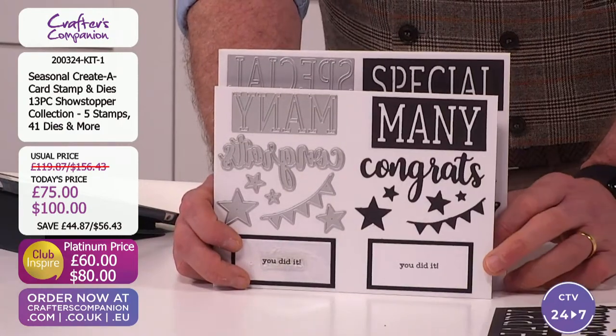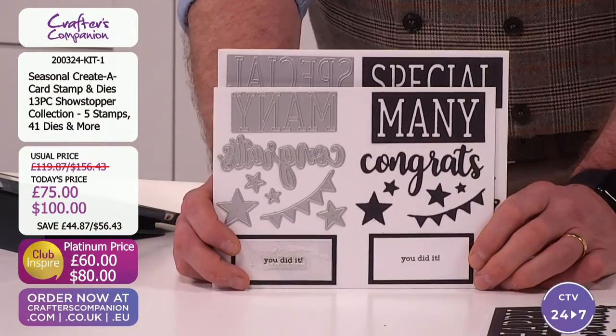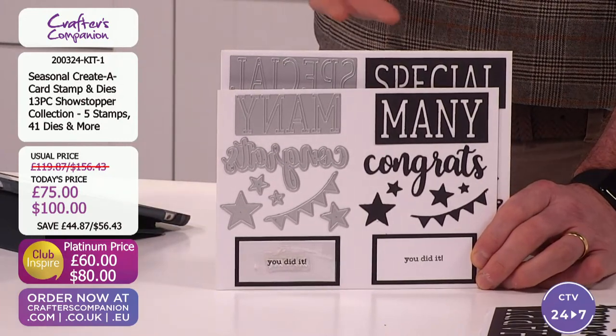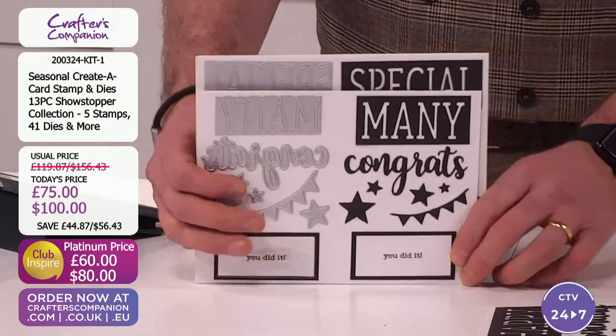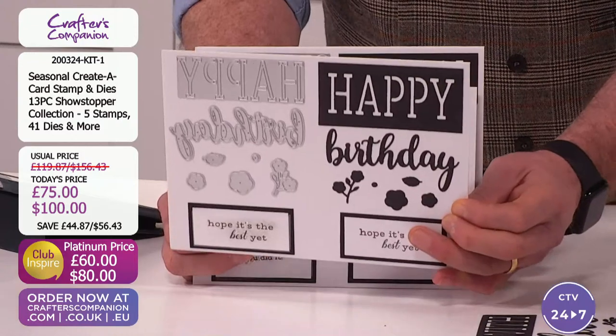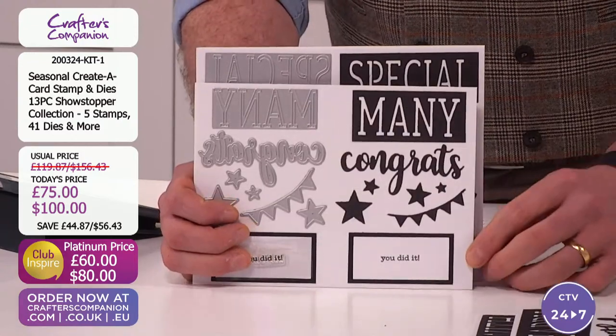Then you're going to get this one. I think this is my favourite. And I'm a bit of a sucker for a bit of bunting and a star. I think this, as well as the congrats, you could definitely use the decorative elements there with your happy birthday. It would work, I think, really nicely for a kid's happy birthday.